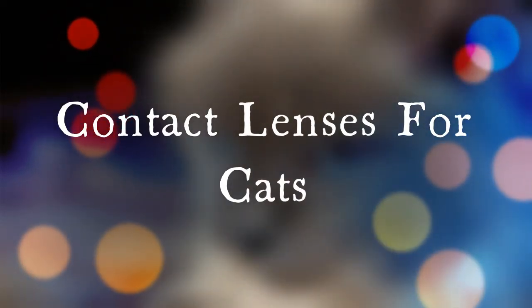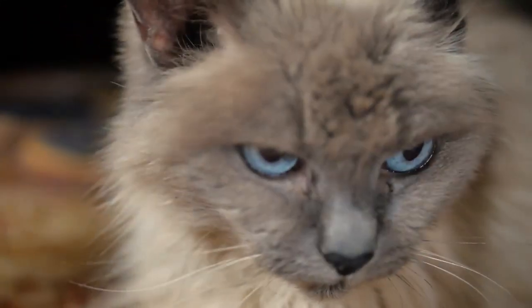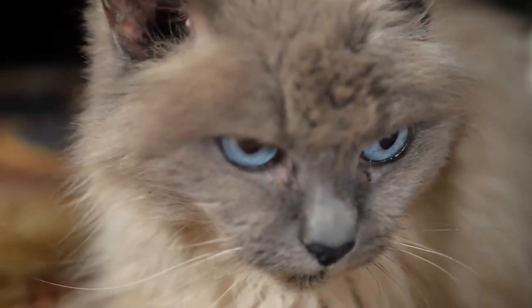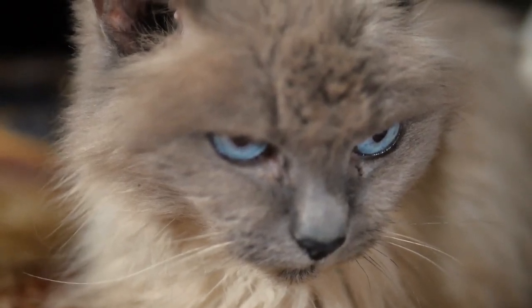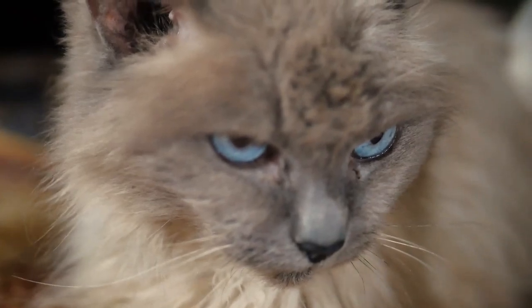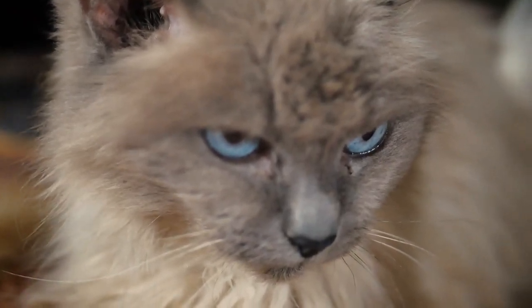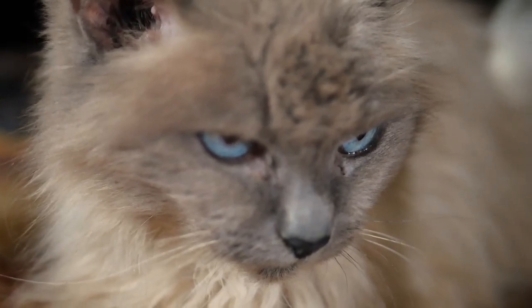While contacts are not available for cats with poor vision, they do exist as a form of damage control. Lenses can be placed on the eyes of felines with damaged corneas. They can allow the problem eye or eyes to heal while shielding the cornea from potentially troublesome elements such as the eyelids or even the open air.